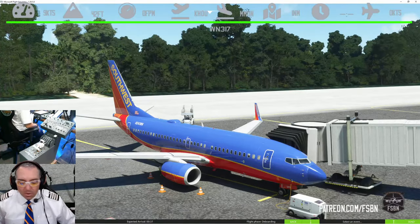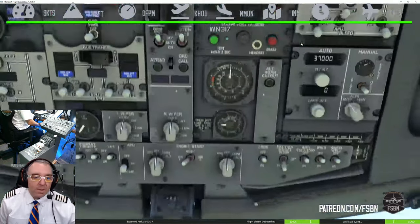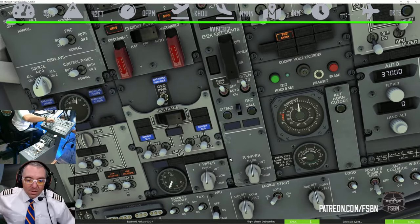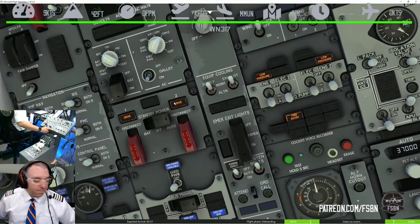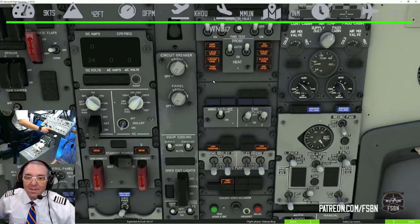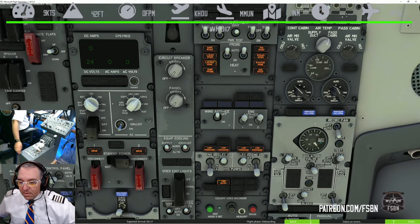Alright, let's go ahead and pop the doors and we'll start deboarding. How's that? We'll click door, we're gonna open the door, and I'm gonna come upstairs here and take care of business. Those are off. We got ground power, hook that up now. And then we're gonna come up here, shoot. Windows, these are off. Packs coming off.